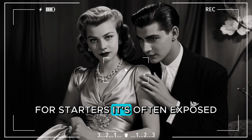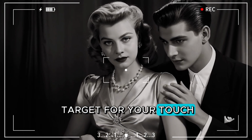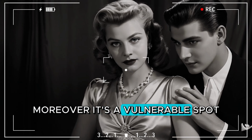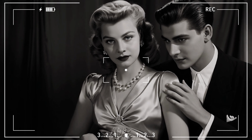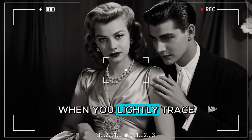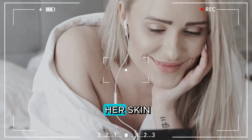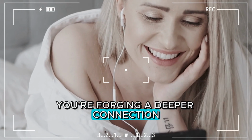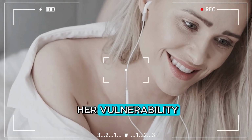For starters, it's often exposed, making it an inviting target for your touch. Moreover, it's a vulnerable spot, necessitating your utmost care and respect. When you lightly trace your fingers along the nape of her neck, you're not merely touching her skin, you're forging a deeper connection, demonstrating your appreciation for her vulnerability.